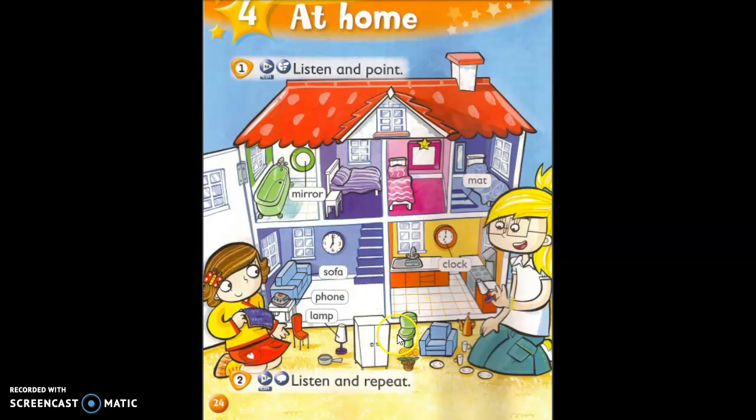Put the kettle in the kitchen on the gas oven. Okay, and put the cups and the plates in the kitchen in the sink. They are dirty. We will wash the dishes and the cups.